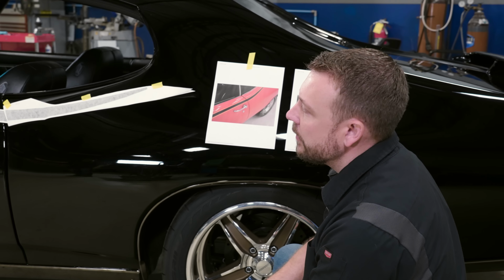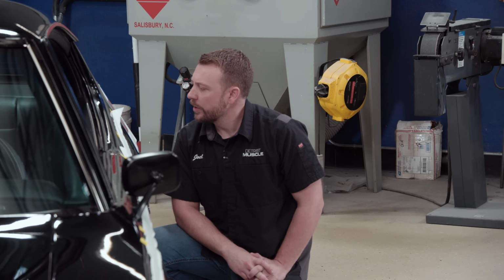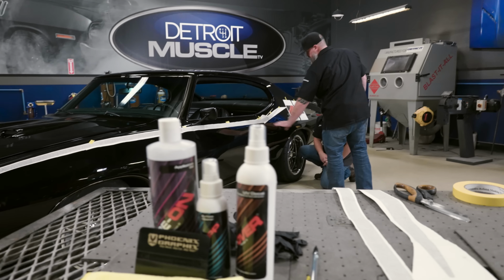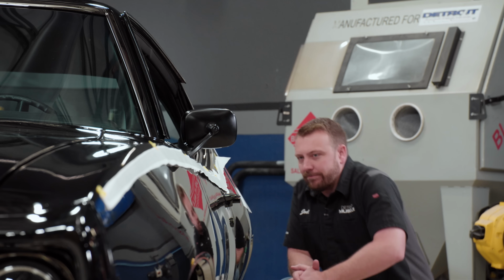It's looking pretty good to me. Yeah, I love the door fender for sure. Yeah, that's pretty close. Yeah, because it is wider here. So, that ought to do it. All right.